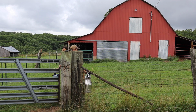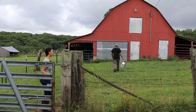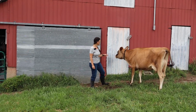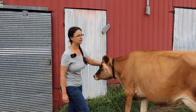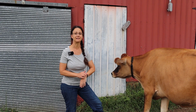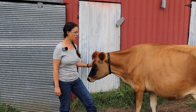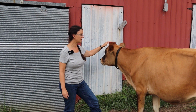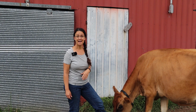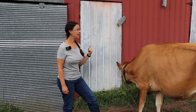Good morning, Rose. Come on, Mama. Now, if you're new here, this is Rose, our milk cow, and we've had her since this spring. We had to put down our previous milk cow, Hope. We weren't expecting that, but we were very thankful and blessed to be able to find this girl at a raw dairy, and she needed to find a new home. She's very young. She's a little over 2, I guess. Shortly after we brought her here, she calved her very first calf, and it was a heifer calf. So we have a registered Jersey cow and a registered Jersey heifer calf.